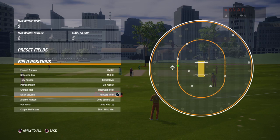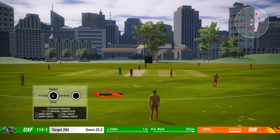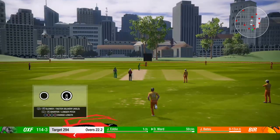Wondering whether I can bring the man at deep cover to a cover point, just trying to tighten up the field a bit, trying to stop runs. And if he's going to go over the top, he's going to draw play to him.